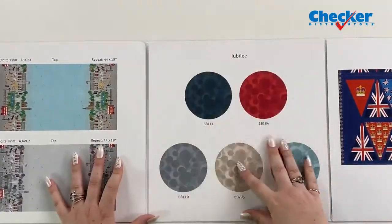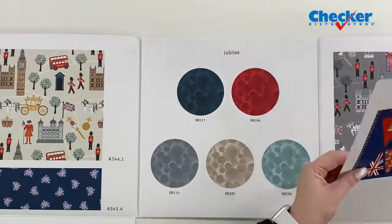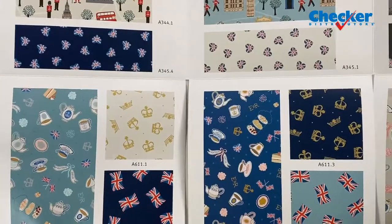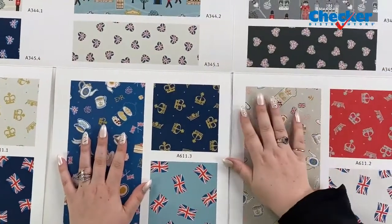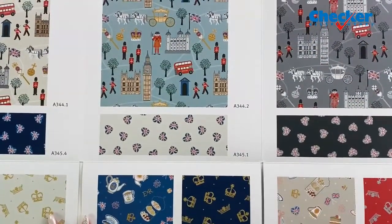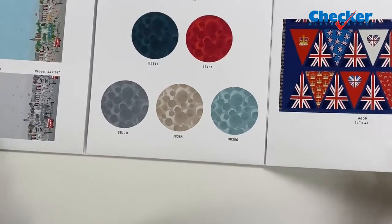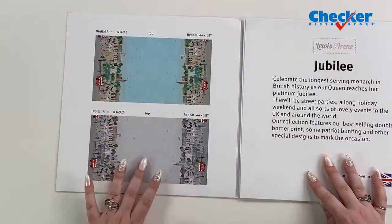So, of course, they have their basics that would go good with the line. See, they have it in a couple of different colorway options. Oh, that's actually a panel. That's a 24 by 44 inch panel. Then you have your repeat over here. You got your 2 colorways.